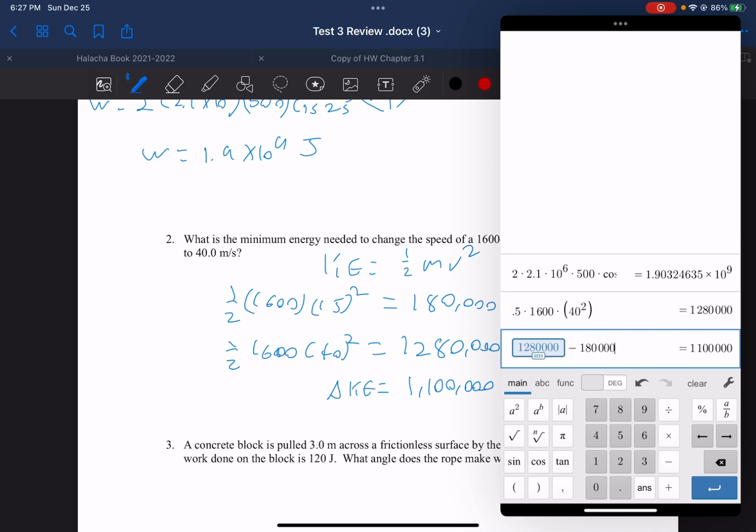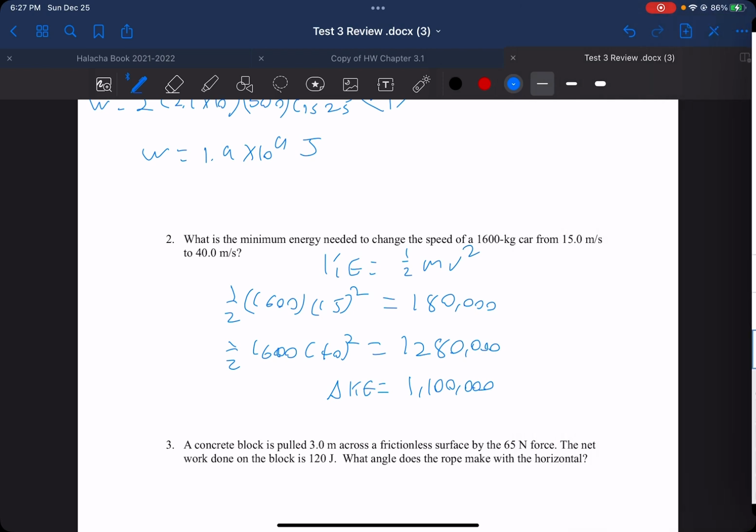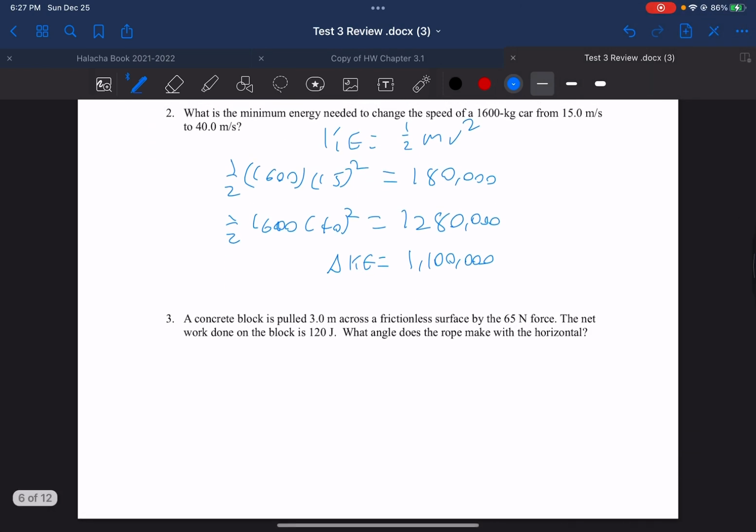It is, in fact, the correct answer. Moving on. A concrete block is pulled 3 meters across a frictionless surface by a 65 newton force. The net work done on the block is 120 joules. What angle does the rope make with the horizontal?